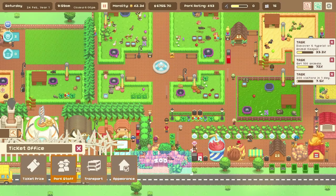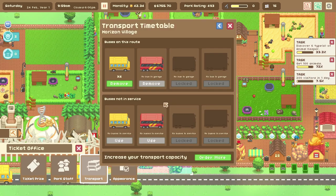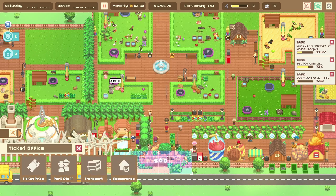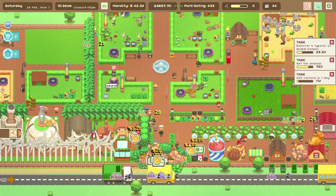Right, okay, so now, can we go down to transport? There we go. We can start investing in some different buses, which means we can then probably get 200 visitors in one day because we've got fancy buses going on. Yeah, okay, let's order. Ooh, okay, they're 10,000 of the dollars. Wow. Okay, right. They're expensive. Do you know what? Let's maybe move time on until possibly the end of the week.